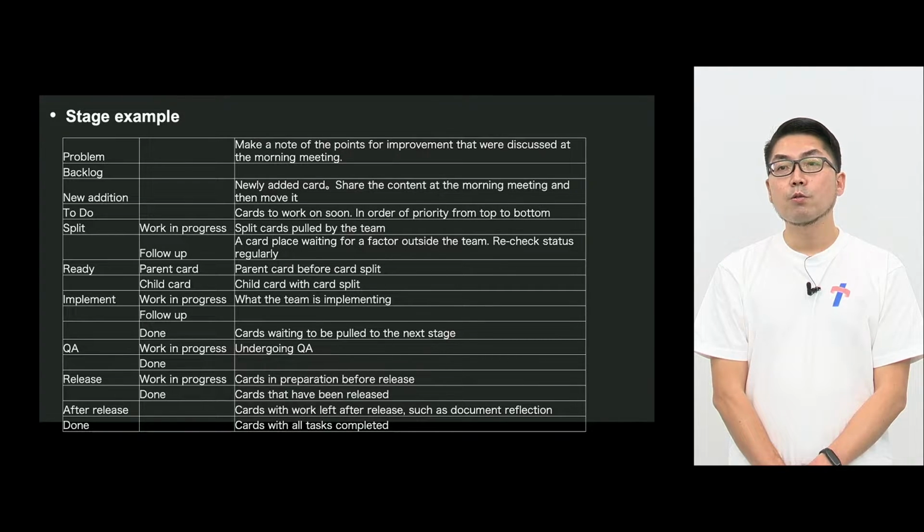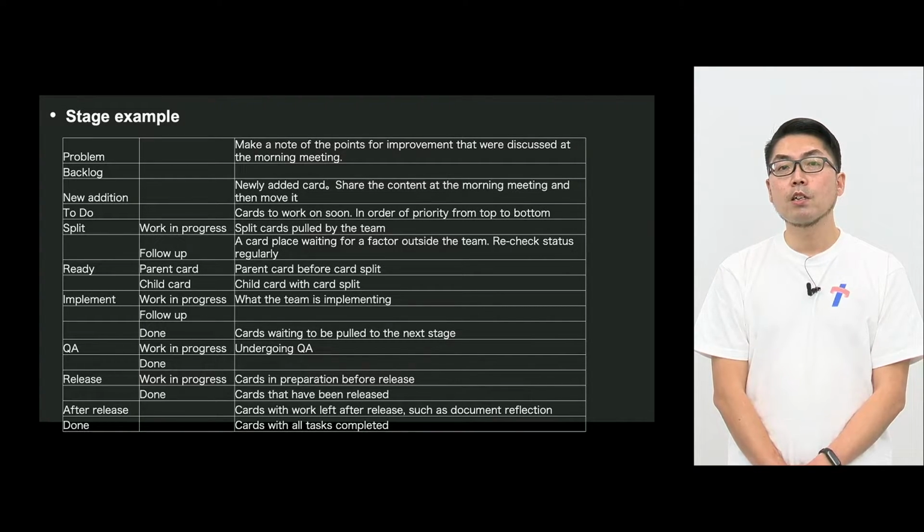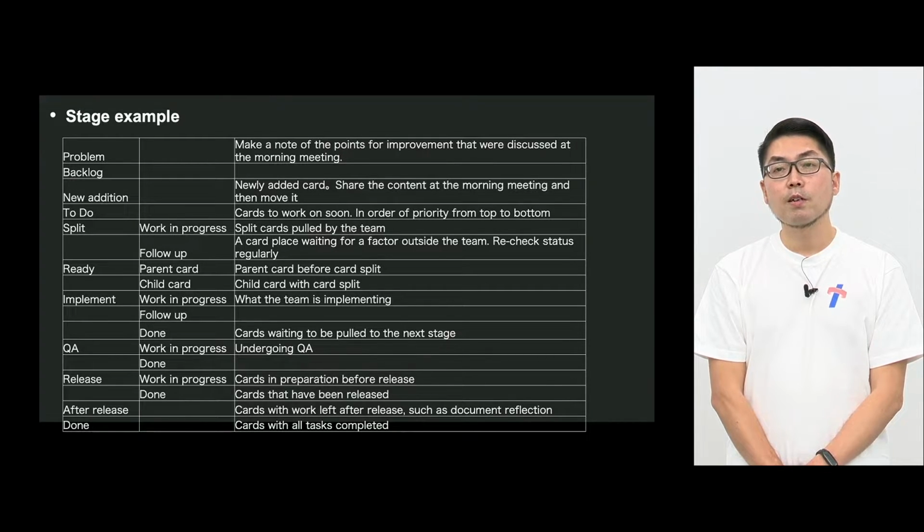But for example, the stage of problem, this is the memo stage. In the morning meetings, when there is an idea to change the flow, in order to keep track of the progress, we use the memo. And also new addition. Newly added cards will be put into this slot so that everyone will have a chance to see them. And when the granularity of the cards is too high, we will split. So there is a stage for split in order to break it down into small pieces.